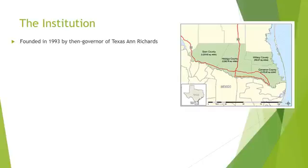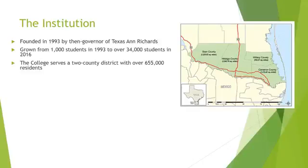South Texas College was founded in 1993 by then Governor of Texas, Ann Richards. It has grown from 1,000 students in 1993 to over 34,000 students in 2016. It serves a 2-county district with over 655,000 residents. On the map, those are Hidalgo and Starr counties. More than 96% of the citizen population in the Rio Grande Valley or in this district is Hispanic.